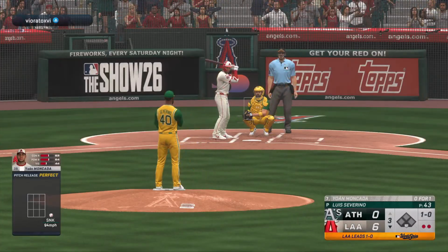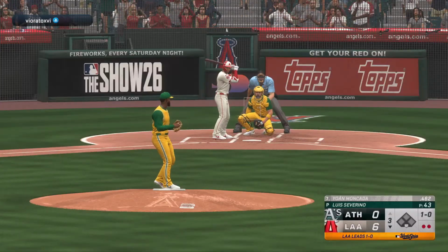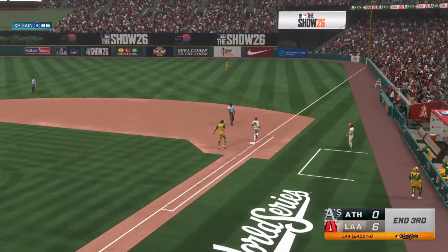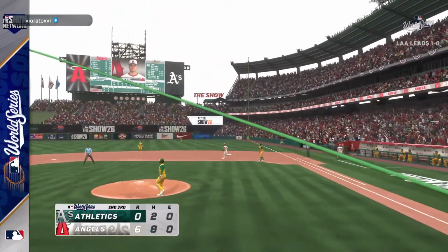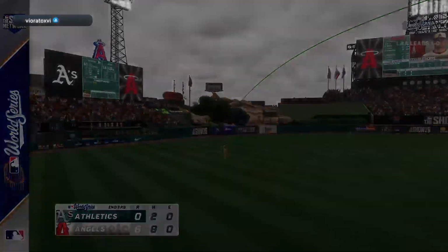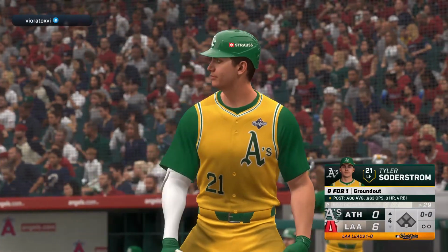Just off the outside edge. Ball 1. Hit hard on the ground is short. Inning over, although plenty of damage done. Back here at Angel Stadium as we go to the top of the 4th.